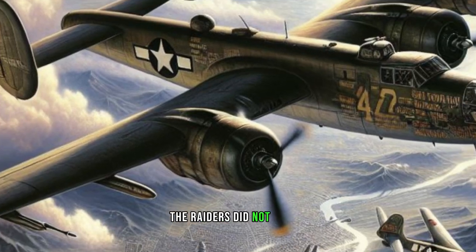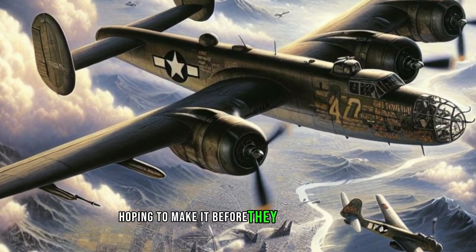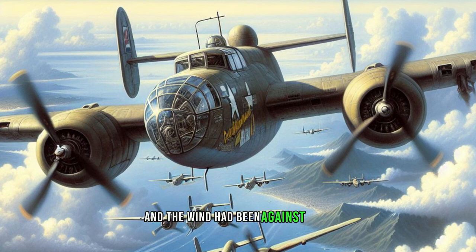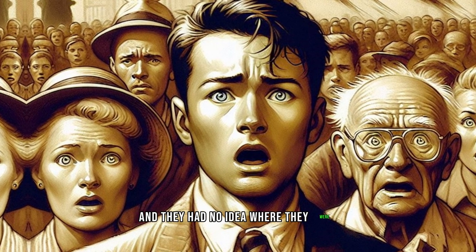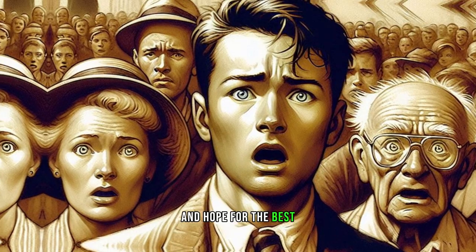The raiders did not linger. They turned west and headed for China, hoping to make it before they ran out of fuel. But they soon realized that they had miscalculated. The launch had been earlier and farther than planned, and the wind had been against them. They were running low on gas, and they had no idea where they were. They had to rely on their compasses and their instincts, and hope for the best.